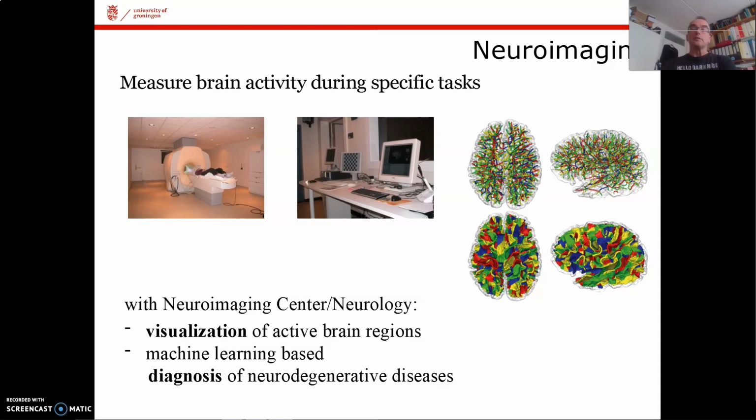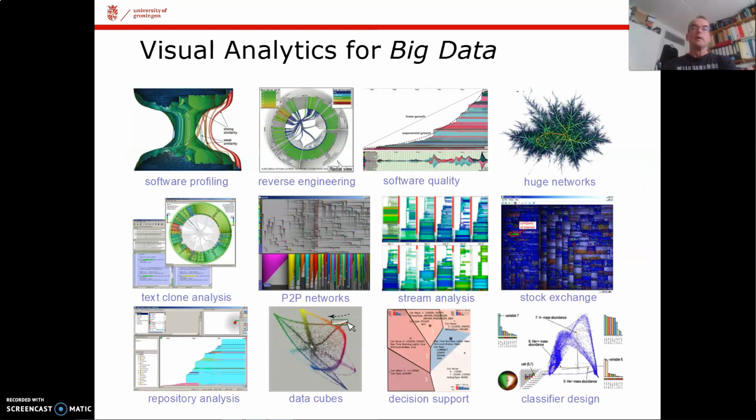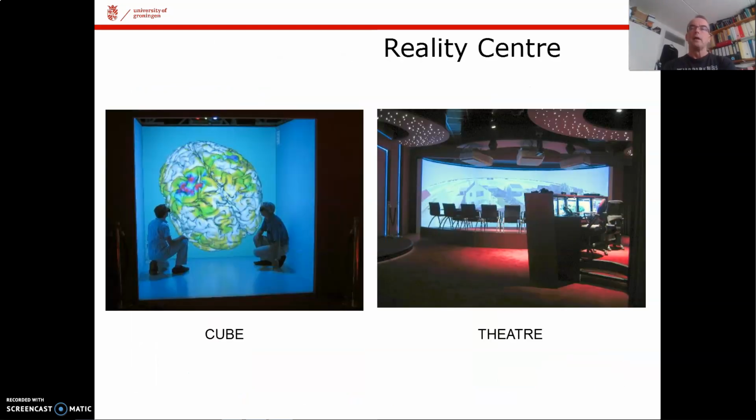Neuroimaging: there's a neuroimaging center in the University Medical Center in Groningen, and we have strong links with them, where we map the brain. Also, if you have big data which are not necessarily spatial data that you can easily make a 3D analysis from, there are all sorts of tools being developed to visualize these and extract meaning from a huge load of data. We also have large visualization facilities in which you can actually test your methods in a huge and rather unconventional platform.